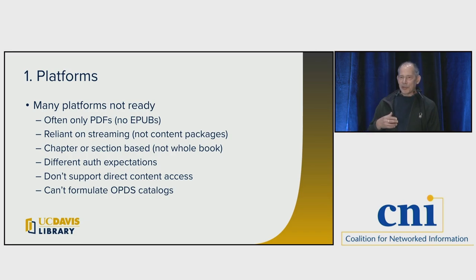Different authentication expectations. I think most of this community is well into supporting SAML-based access, but there are still some platform providers that trust IP-based authentication first or only, and obviously that's a problem when you're trying to create a federated service. So we really need to see uniform support for federated identity management.